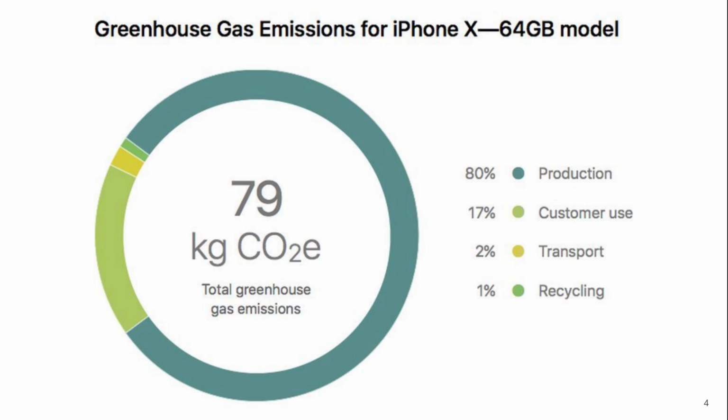As we can see from the chart, the majority of greenhouse gas emissions for an iPhone X occurred during the production phase, accounting for 80% of the total emissions. This highlights the significant environmental impact of manufacturing electronic devices.